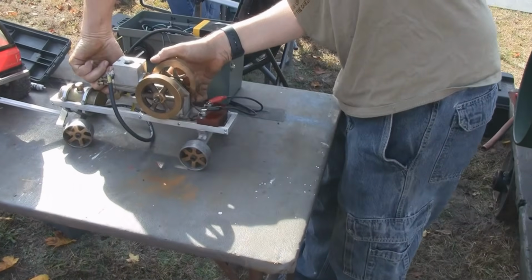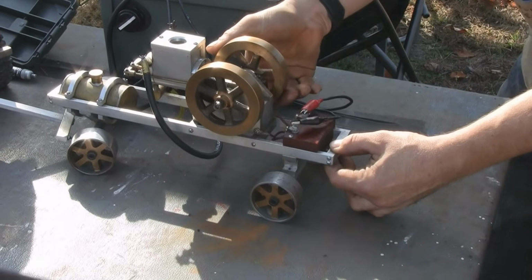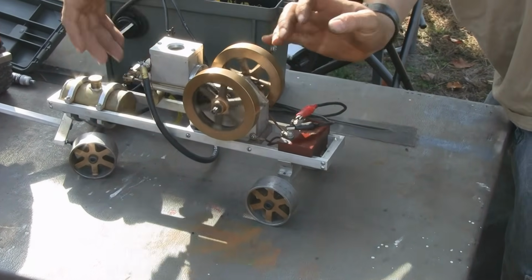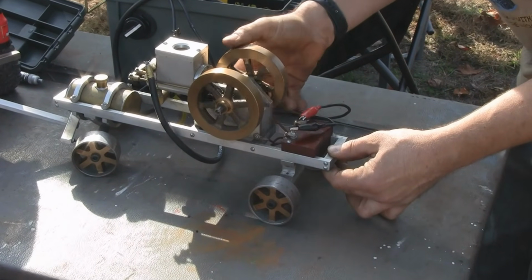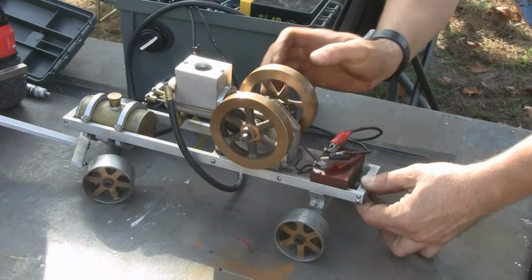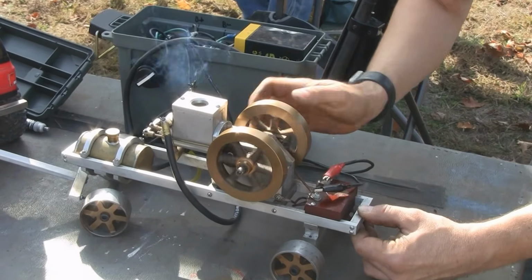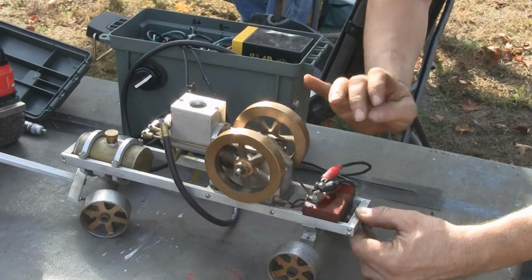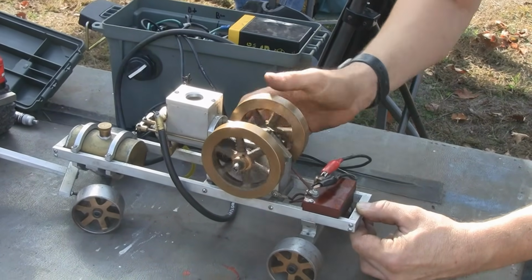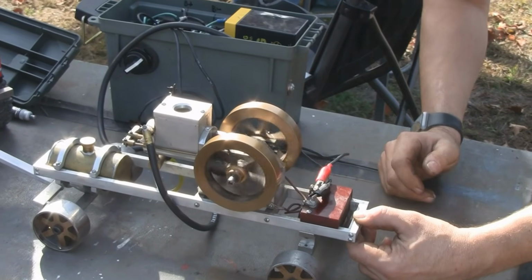He's ready to start it. It's all hooked up. Got his battery hooked up. Got spark plug hooked up. We got a little puff out of it. Goes up.